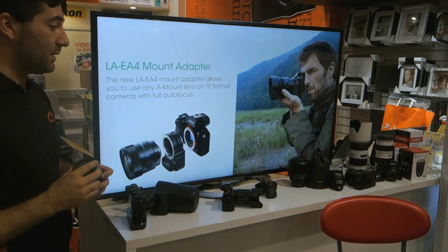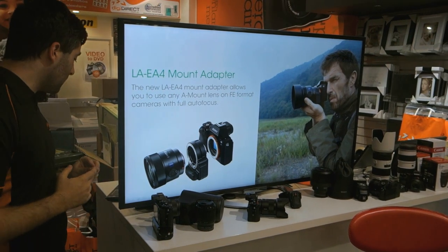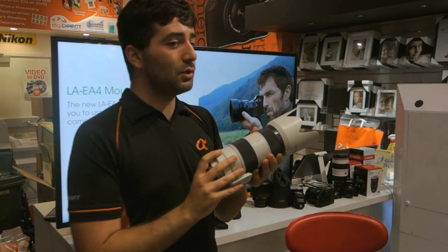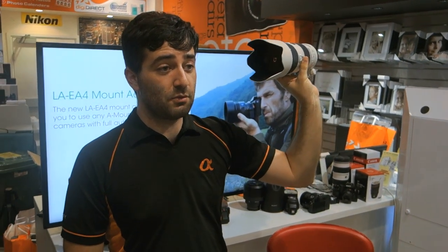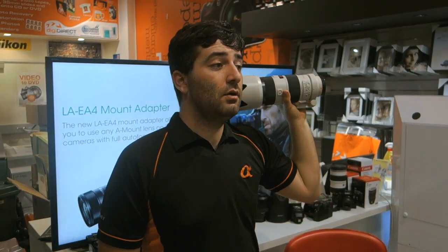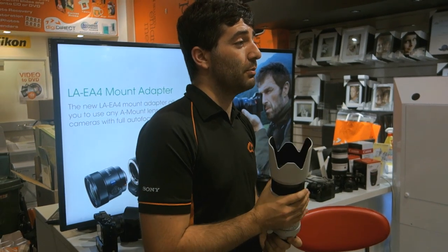And finally, the adapter. The LA-EA4 mount adapter will allow you to mount your A-mount lenses onto your A7s. So, of course, sometimes there's no substitute for a nice fast aperture or a long lens, and this will allow you to do that. Not everyone shoots Alpha though, and for those people, because we have a relatively limited lens lineup at launch, we want to make it easy for people to use their lenses on these cameras.